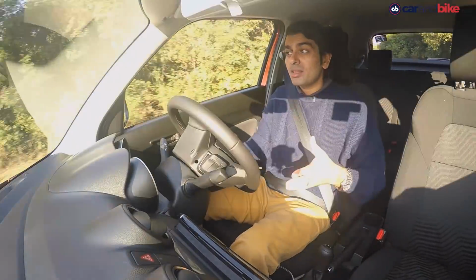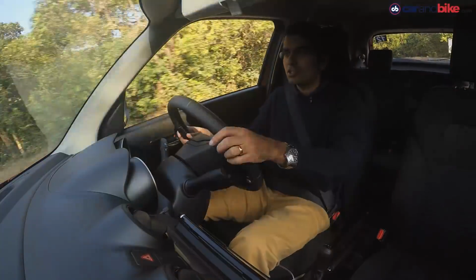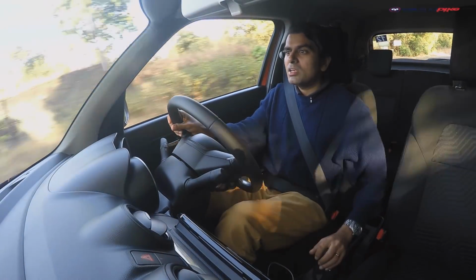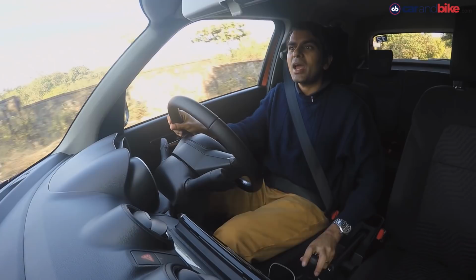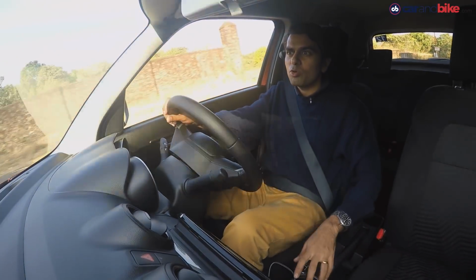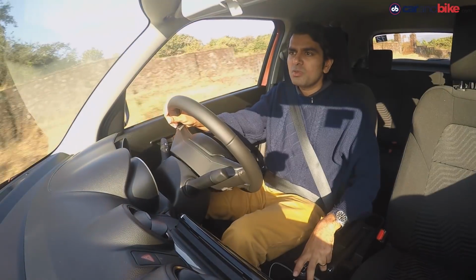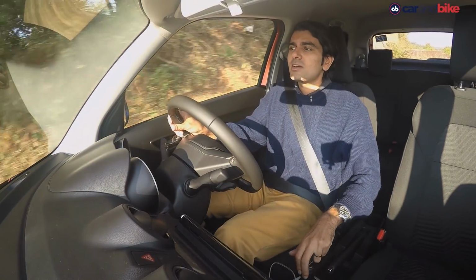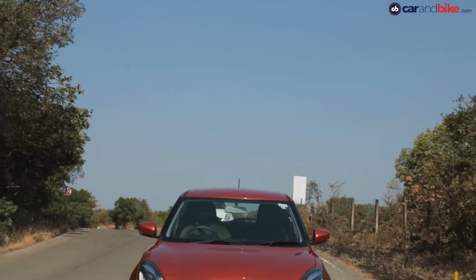Remember that you also get the AGS or the AMT version with this particular engine, and the numbers, they're on your screen now. They're looking pretty ample and they're absolutely unchanged from before. So yes, you get the 82 bhp, yes, you get the 113 Nm of torque. What has changed though is that optional 5-speed AMT.